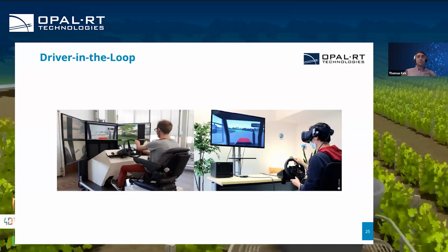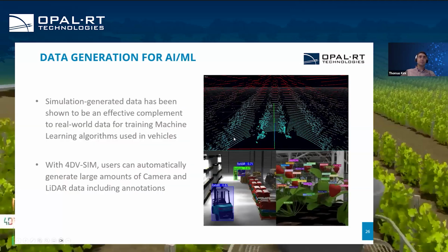Finally, driver in the loop. For driver in the loop, we have two main application areas, or I should say ways to connect to the simulation. You have the ability to connect a steering wheel and chair and monitors of different types. You can make this huge, or you could also connect a VR headset. Now, I'm not going to go into the details, but this is a hot research topic in the sense that you can observe human behavior, understand their interaction with the autonomous vehicle or machine.